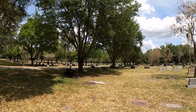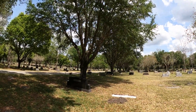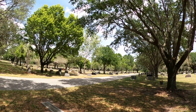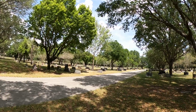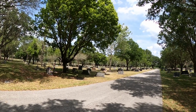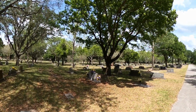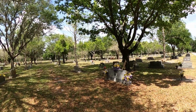Really neat. Saw a Gans, which one of my YouTuber friends, Steve Gans, he has a channel called Enigma Web Productions, I believe. But his name's Steve Gans. He does a lot of paranormal stuff too. We're supposed to collab on something eventually, so I'm looking forward to that. But I saw Gans here in the Lakeland Cemetery, which is a name that I don't usually hear, so maybe he's got a relative over here.